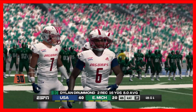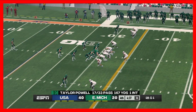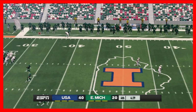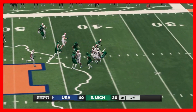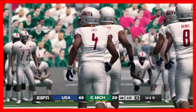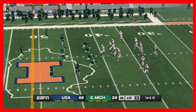Designed and executed pattern, but on third down and forever, it just wasn't enough. Lacey is back to receive. Gets to about the 41-yard line. The offense ready to go again, and their last drive ended with 3 points.